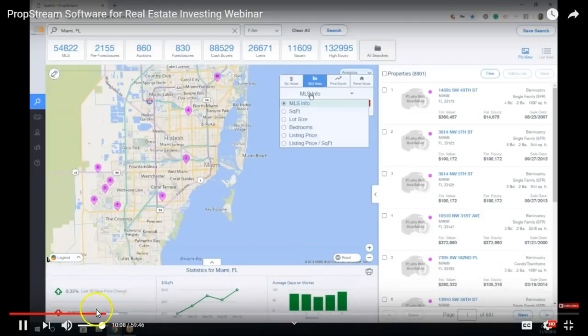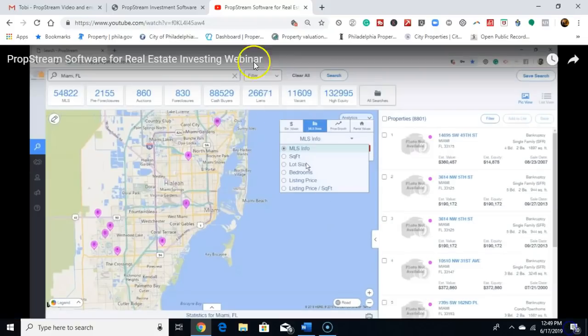So I'm not gonna bore you guys with MLS stats. If I'm looking to eventually buy a property, I'm not gonna go through the whole thing. It's an hour-long webinar, but it does anything you can think of. It provides you MLS comps. Provides you repair costs. Provides you lists: pre-foreclosure, foreclosure, cash buyers, liens, vacant, high equity, divorce. Does skip tracing. The list is endless.